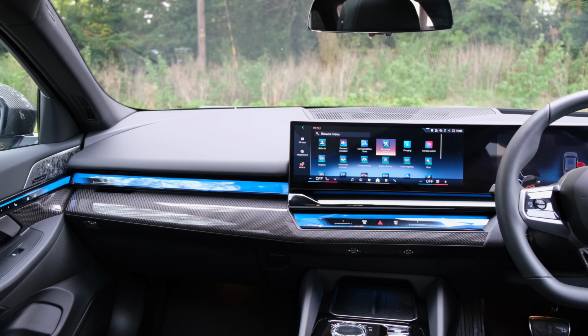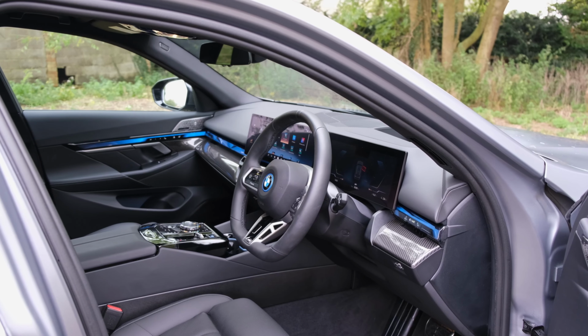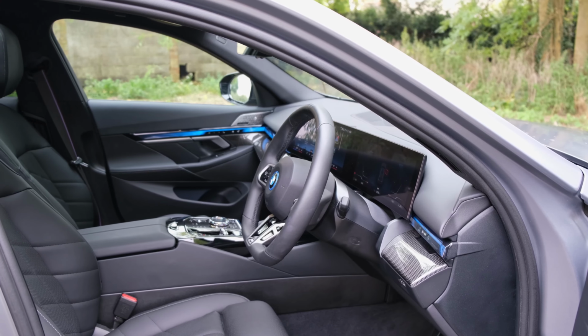and then a mid-range and tweeter within the dashboard. Now, if you want to up the ante, you might want to consider a £1,250 option for the Bowers & Wilkins system that outputs 655 watts instead. This, however, will come fitted as standard on the M60 xDrive.